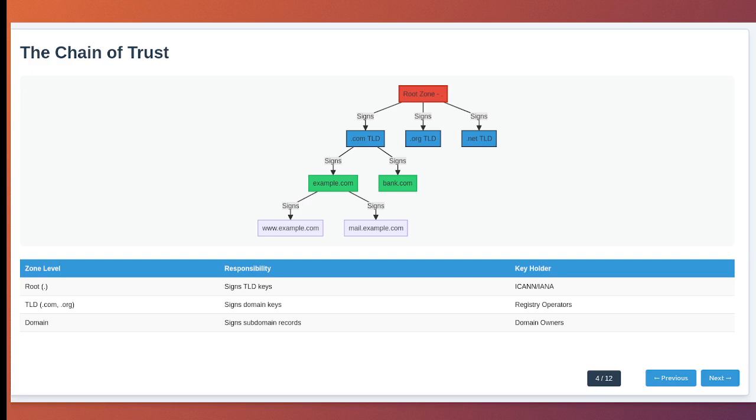Here's how the chain works. The root zone signs .com's DNSSEC keys, essentially saying, "I vouch these are legitimate keys for .com." The .com zone signs example.com's keys, and example.com signs its own DNS records. This creates an unbroken chain of cryptographic trust from the root all the way to specific records. The technical mechanism is the DS, or delegation signer, record. When you enable DNSSEC, you provide your DS record to your parent zone. This DS record contains a hash of your DNS key record, creating the cryptographic link.